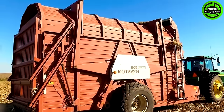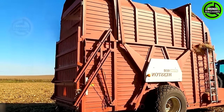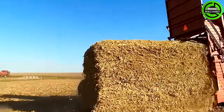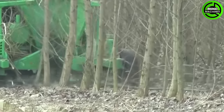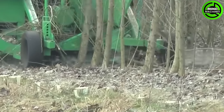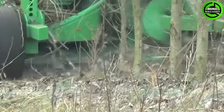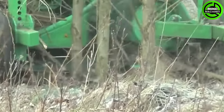This grass compactor machine transforms grass into neat rectangular bales, like building blocks for livestock. This machine, cutting and shredding a large tree, is like a lumberjack's ultimate tool for efficiency.